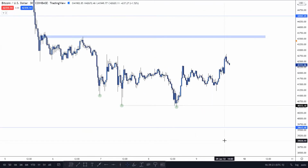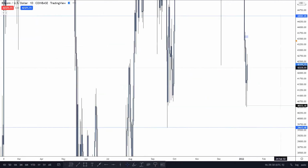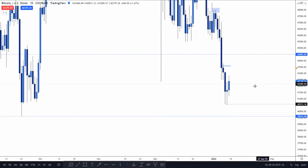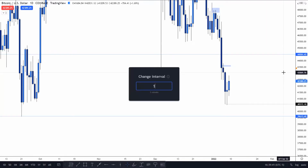And overall, what I'm expecting is price to possibly continue down into the 39,000 region, which is because of this low of the wick right here. However, before we do that, as I was saying, I think we are going to get some sort of retracement, possibly back up into the mid 43,000s.